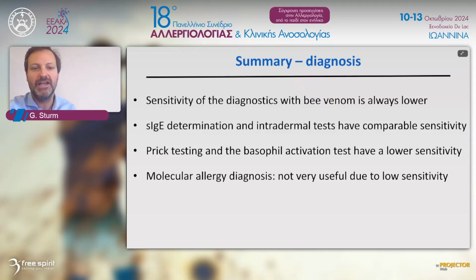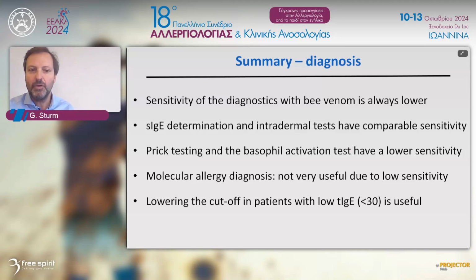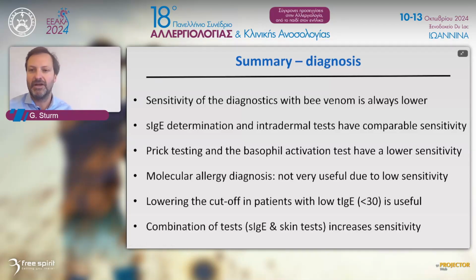And we have molecular allergy diagnosis, very useful in pollen allergy, in food allergy. Here, in insect venom allergy, the usefulness is limited due to low sensitivity. If we lower the cutoff in patients with low total IgE, we can increase sensitivity. That's a very good tool, very practical tool, which you can also use in your practice if you don't have a lot of tests available. And as already mentioned, the combination of tests increases sensitivity. So you should always think of this, even if you just combine specific IgE and prick testing, it increases sensitivity.